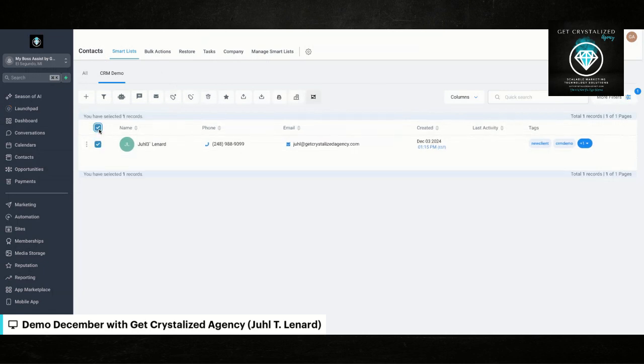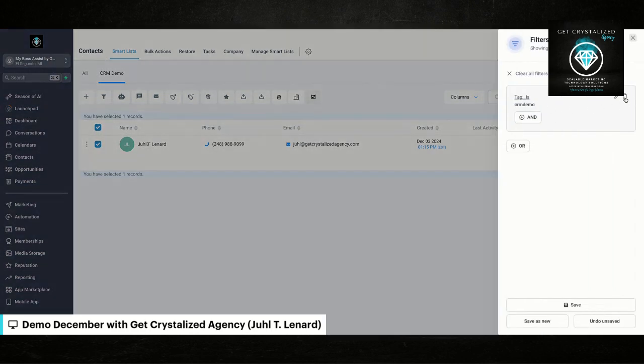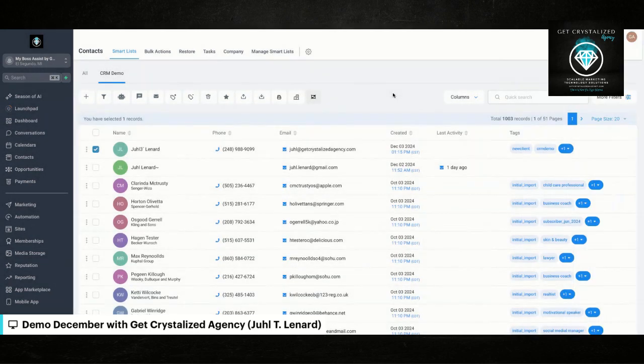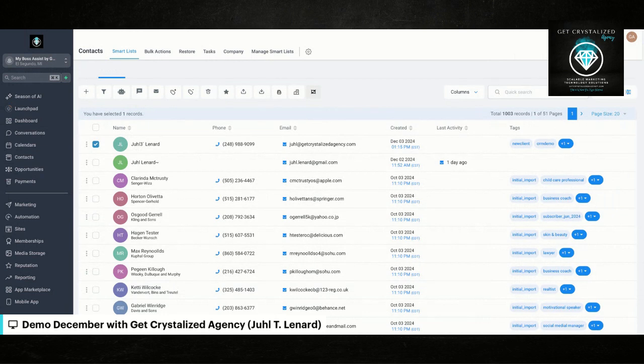You can just clear out the filter, right? And then you get everybody again. So no one ever goes anywhere. They're always there, but you can have multiple lists in a centralized CRM for more detailed targeting, okay? Now, finally, I'm going to hustle up because I'm behind here a little bit. And finally, let me just make sure you can still see the screen.